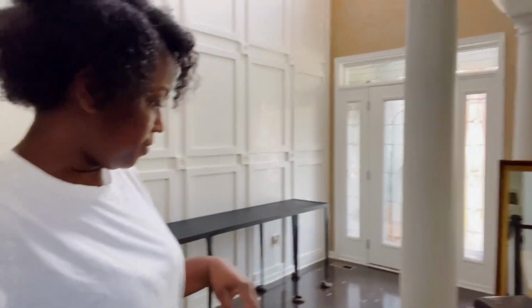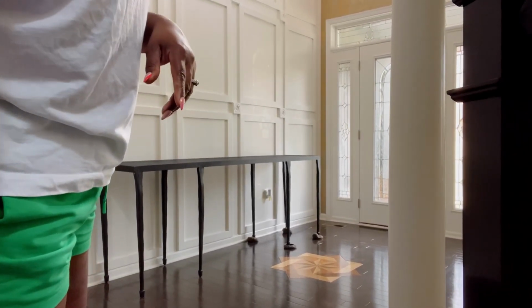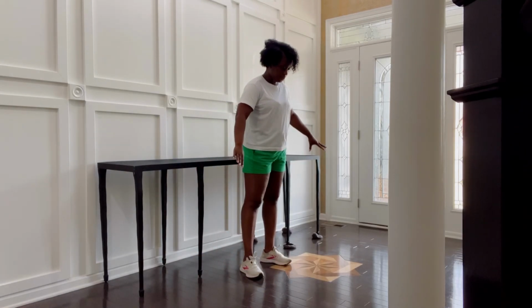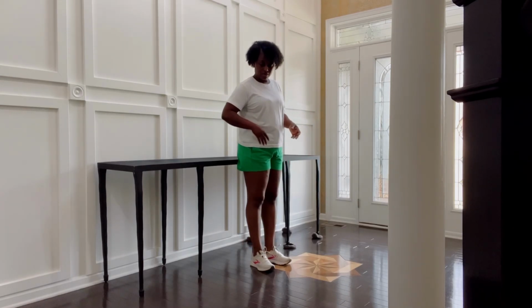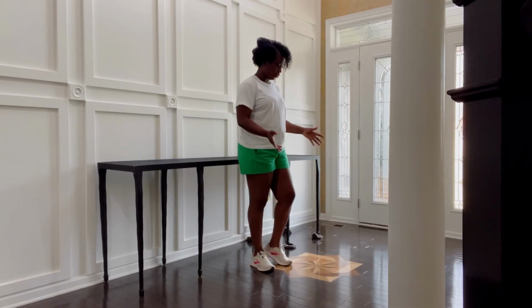But let me show you something. See that? In all honesty, I was thinking if I could do a runner here. So I don't want to have a big rug here, or a smaller version of that rug that I have. Just something really small, but I'm not quite sure yet.